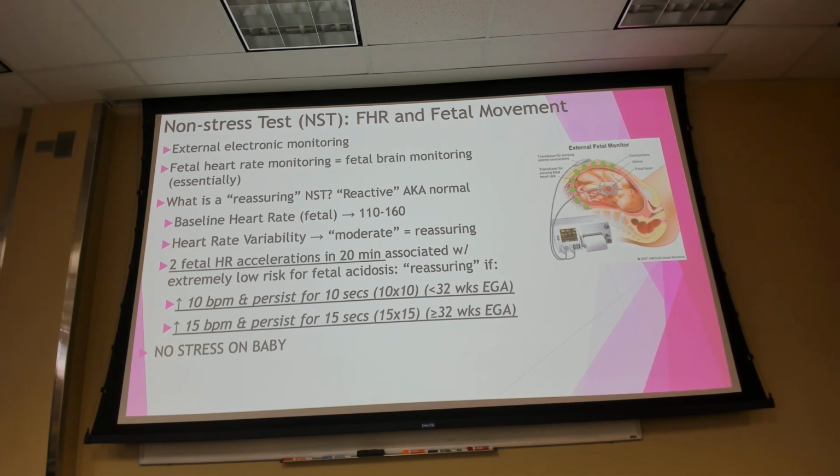If mom is less than 32 weeks, we have what's called a 10 by 10, so 10 beats per minute that lasts for 10 seconds. So let's say a heart rate is 142, goes to 143, down to 142, 145, but for at least 10 seconds, we need at least 10 beats up. So from 142 to 152, and then it's gotta last for 10 seconds, and then it can come back down to what we call our baseline, so the average heart rate.